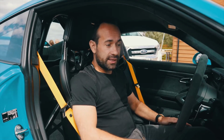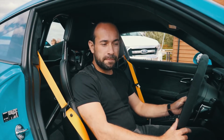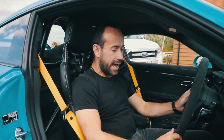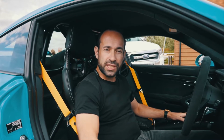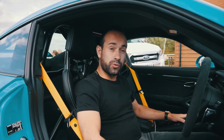Welcome to that 991 GT3 Mark II. This is one of the first cars delivered in the UK, and we're lucky enough to take it out for a drive today. This car comes with a few nice options. It's got the Club Sport package, so it has the roll cage in the back, it has full carbon interior, and it has the lovely bucket seats that you would have seen in the 991 GT3 RS, Mr. TGEs. And also in my GT4, the same seats.